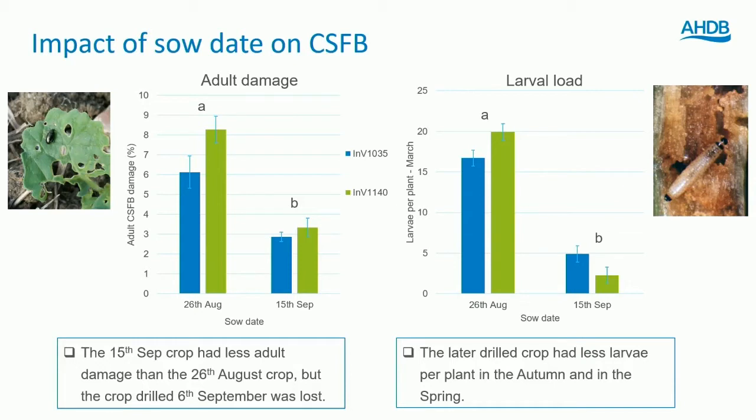In terms of larval load, it's a similar story. So this is the larvae per plant in March. And again, we can see some small differences between the varieties, but a very, very clear difference between the drill dates. So a 4 to 5-fold reduction in larvae by sowing 3 weeks later.